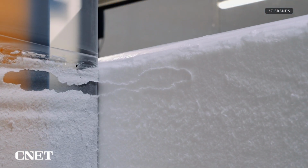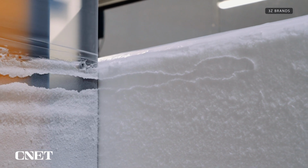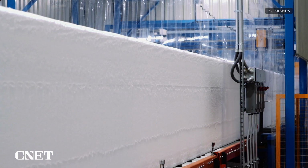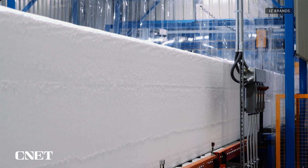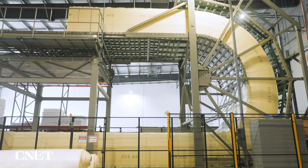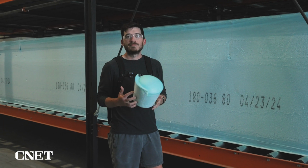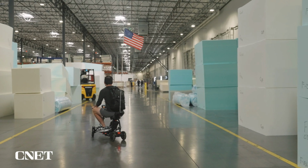And they're constantly experimenting with new types of foams. We were able to talk with their foam chemist, and they have a foam laboratory. In the foam laboratory, there are tons of different types of foams that they're experimenting with. And since they have the ability to create so much new foam very quickly, they can make several hundred feet of it in a matter of hours, and they can store all of it in their huge bays. They have everything they need on hand to make every single mattress that 3Z Brands makes.